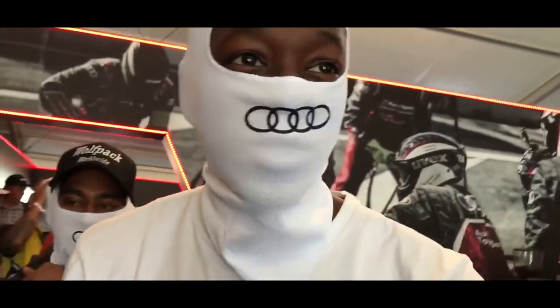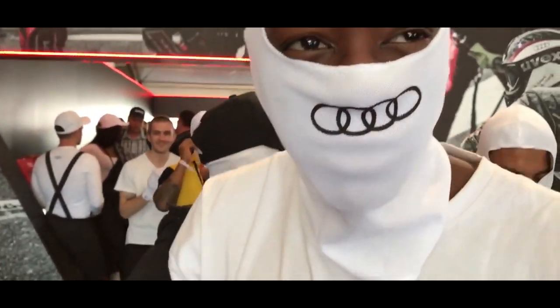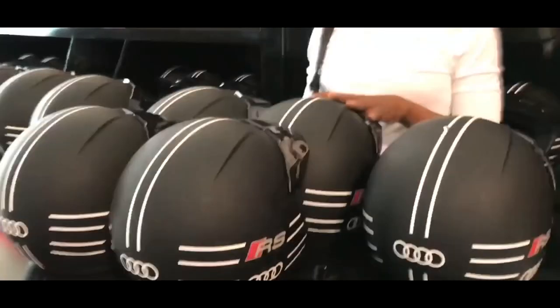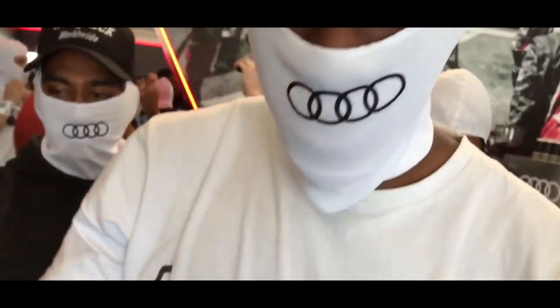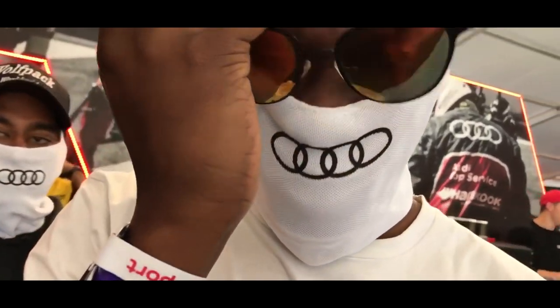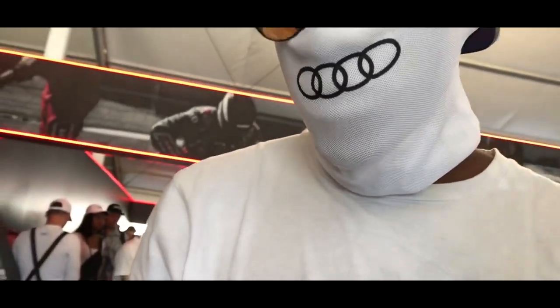Two hours later, at Audi South Africa's pit, and we're about to go for a ride in the Audi something. I don't know, hopefully it's an RS3. I don't yet know, but more to come. So we've got helmets and everything. You know it's real when they make you wear all the gear. Super excited for that. Okay, Junior, gonna get geared up now.